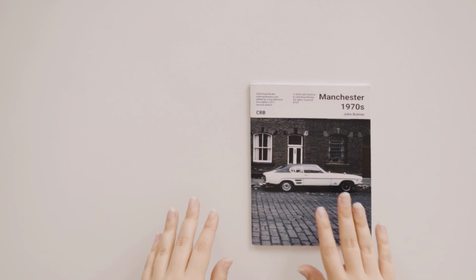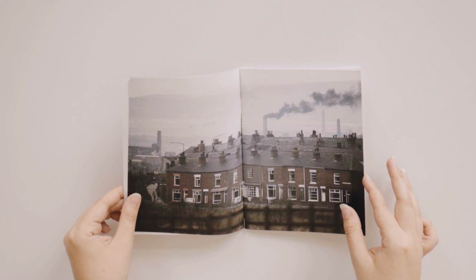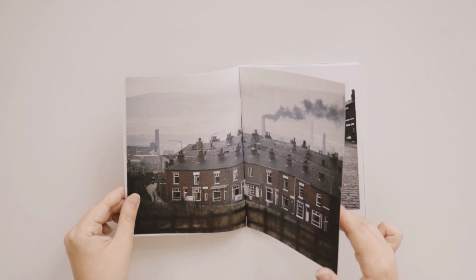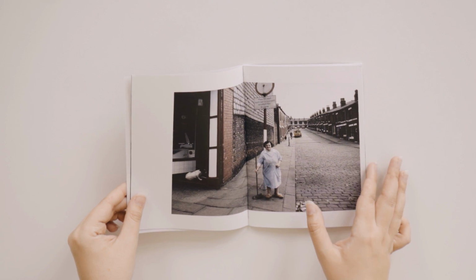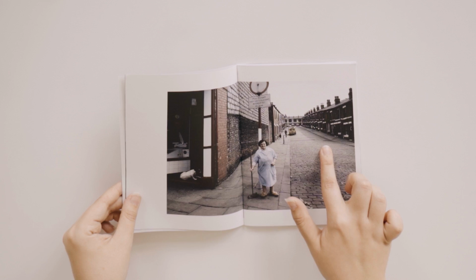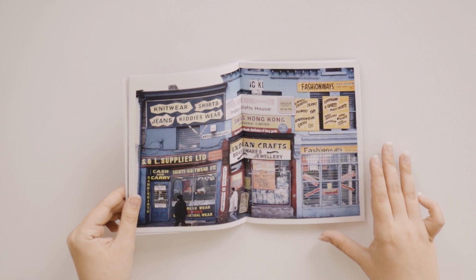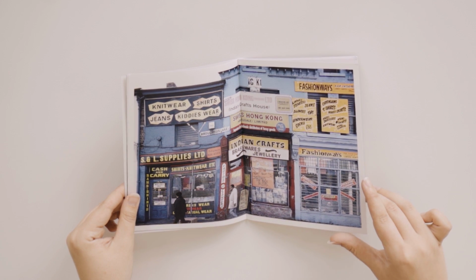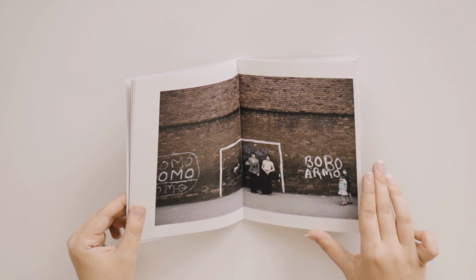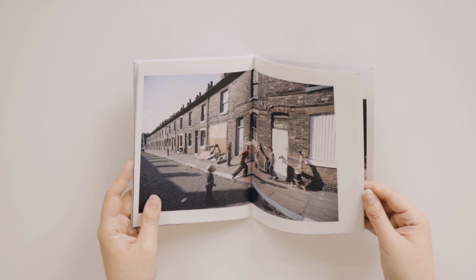And next up you have Manchester in the 1970s by John Bulmer. I moved to Manchester in 2017. So, you know, it's like 50 years after these photos were taken. And it's interesting because when I moved to Manchester, I lived on streets very similar to these streets in this book. And it's interesting to see how much of Manchester has changed, but also how much of it is still relevant. I think because of that, of these 3 books, this one is probably my favorite.